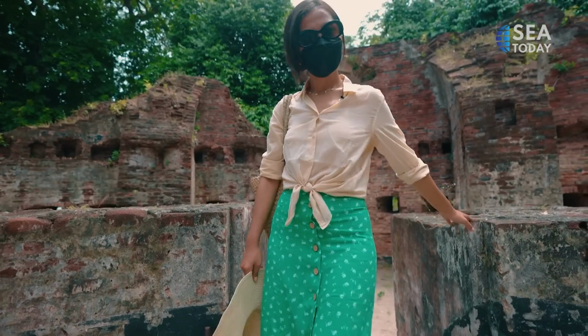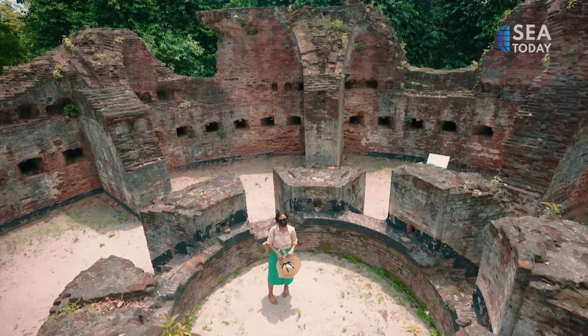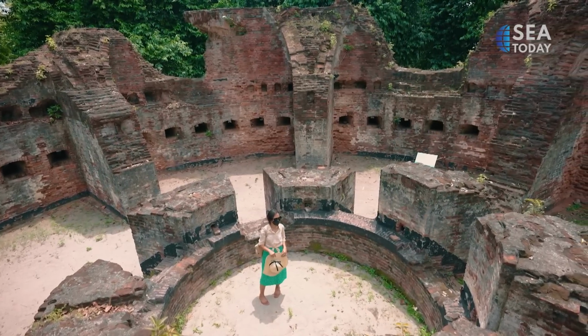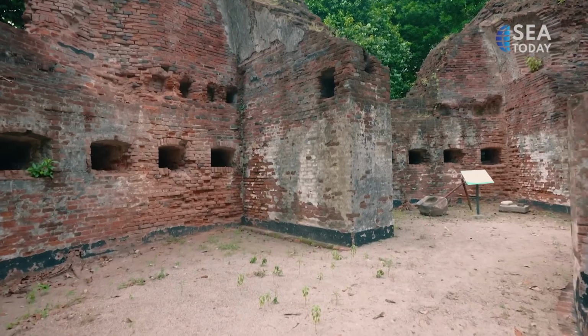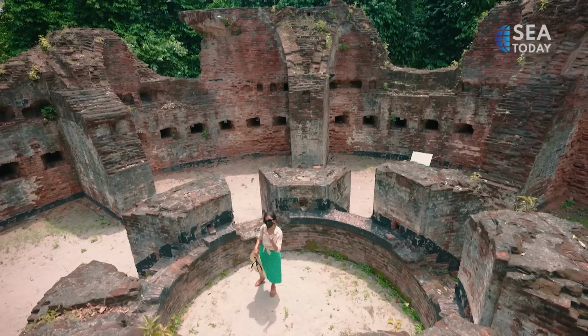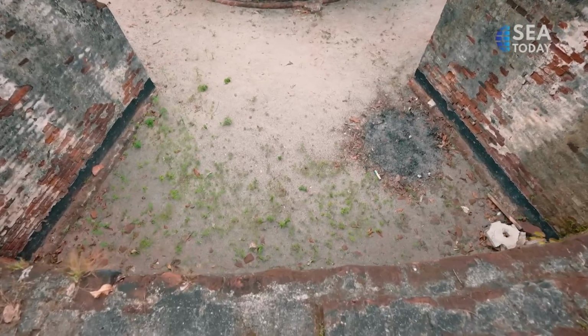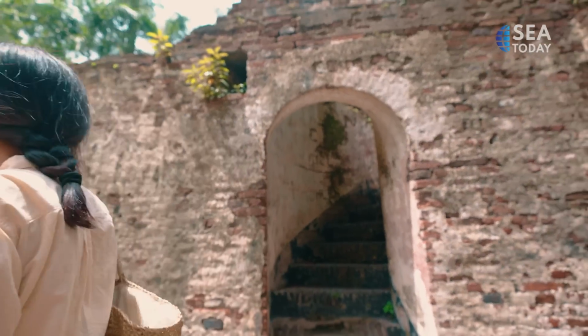And the remains of the fort weren't actually destroyed by an enemy ship or something like that. It was rather by nature, by the eruption of Krakatau Mountain in 1883, to be exact. Today, the fort became the main attraction for visitors.